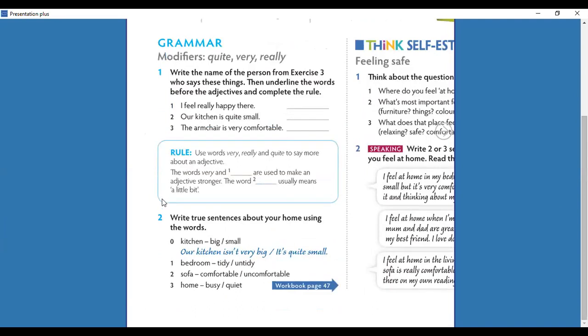Hope you're ready with completing the rule. Now, exercise two. Write two sentences about home using the words. We've got an example, kitchen, and it's a noun. Yes, a room is used here. And we've got two adjectives, big and small. So, describing the kitchen, I may say, our kitchen isn't very big, it's quite small. So you see, I haven't only used big and small, but I put modifiers, very, really, or quite, before adjectives to make them stronger or to make them weaker. Our kitchen isn't very big, it's quite small.